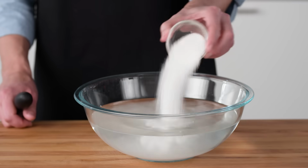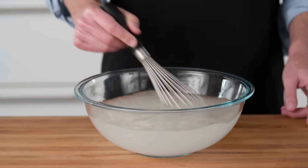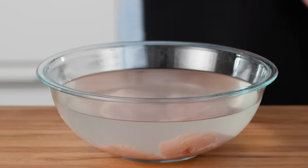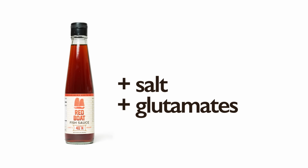Now I'm also going to add an equal amount of sugar, as I like that balance of flavor, but it's totally cook's choice. Now we'll whisk until the salt and sugar are dissolved. We add the breasts and let them sit for 30 minutes or up to an hour. You can also use salty ingredients in a marinade. Something like fish sauce provides plenty of salt, as well as glutamates, which provide meaty intensity.